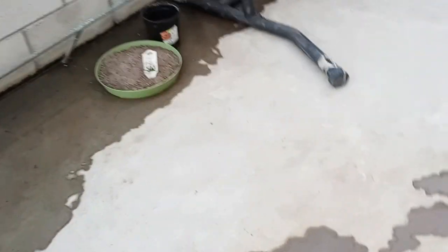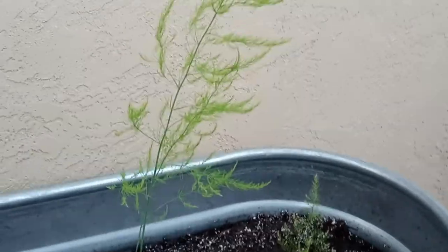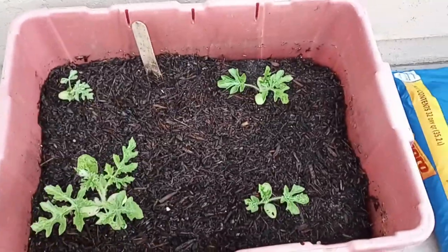I just came back from a little road trip, like 2 weeks later, and my fiance's son was watering the plants, and I just wanted to show you an update of my plants. It's pretty cool. This is the asparagus, and this is the watermelon. When I left, they were babies, so you can go back and see them.